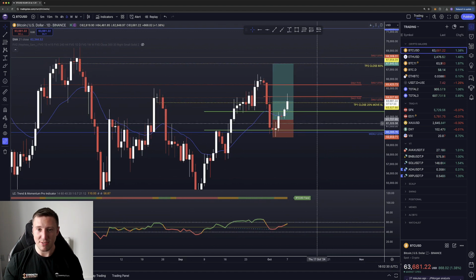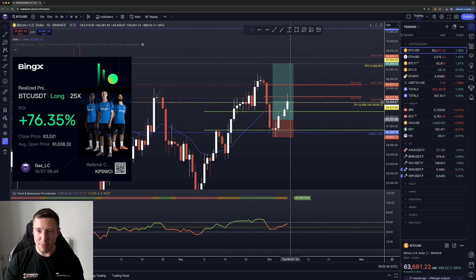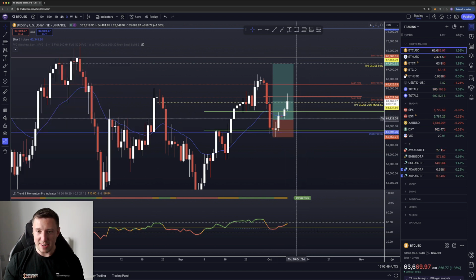So not only a daily level of support and resistance, as you can see clearly, well respected level, but also the bottom of a daily fair value gap as well, which is why I had my TP1 here. Move my stop loss to break even, so if we do come back down, then I won't take any loss. I might look at re-entering if that is the case. But we've closed above the daily moving average 21. We're trending well above the RSI 50. Everything is looking good at the moment for BTC.